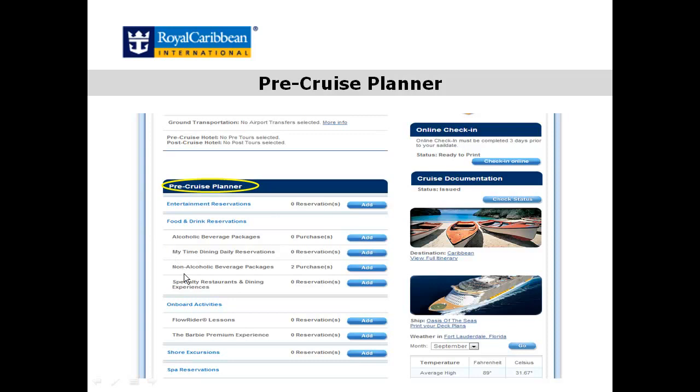As you can see here, there are already some things booked. I've already booked the non-alcoholic beverage packages, one being the soda card. I like to have that when I'm on board to have my sodas and of course the juices that come along with that card. I also like to order water. When you order water from here, you can order in packages, and I either get the 8, the 12, or the 16 pack. Remember, you're in the Caribbean, so it's hot. You want to hydrate yourself and keep yourself hydrated while you're out there in the Caribbean.